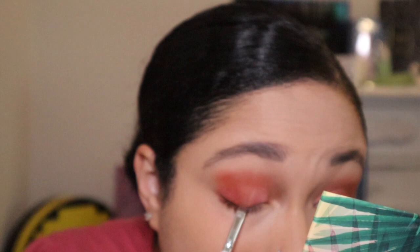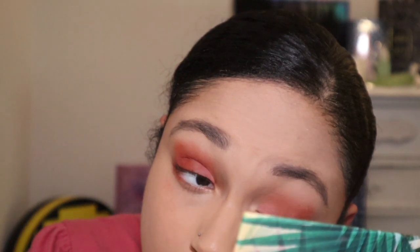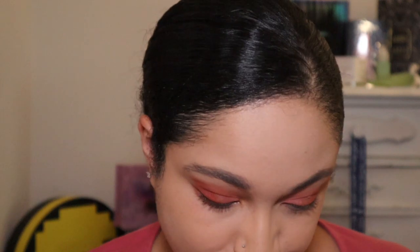So I'm putting the tiniest amount in the very center of the lid, on both lids, and then we're going to pop some of that purple on. I'm just doing this so that it really sticks and really pops. And this may not look right, but I'm going for it anyway, because we want to be adventurous today, okay?